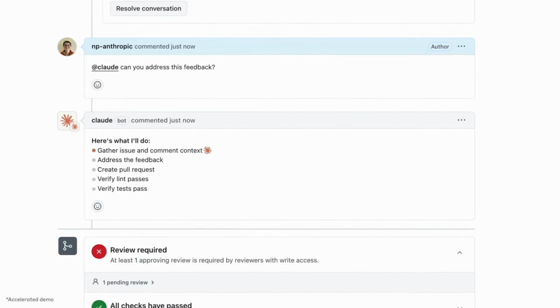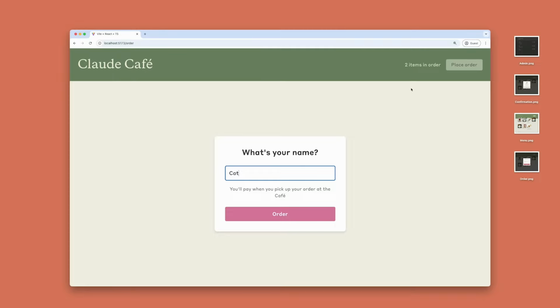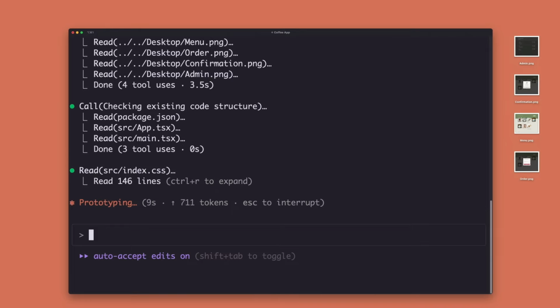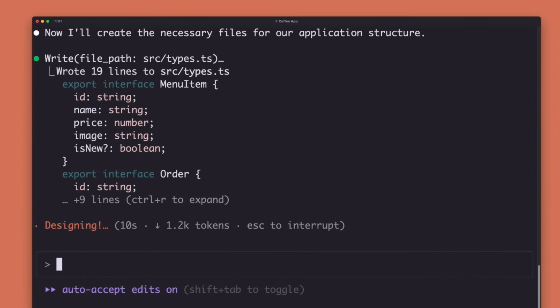Enhanced API capabilities. Anthropic is also introducing 4 new tools through its API. Code Execution Tool, MCP Connector, Files API, Prompt Caching, up to 1 hour. These updates give developers more power and flexibility to build intelligent, responsive agents.